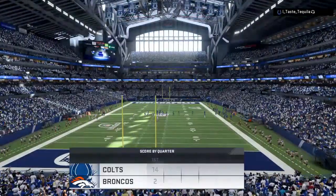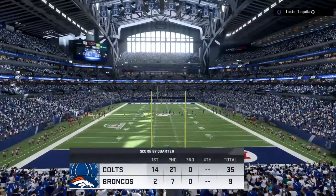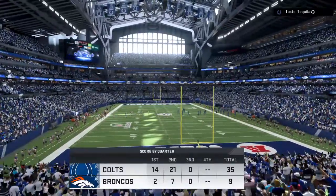1 quarter remains for the right to advance to the AFC title game. And that'll do it for the end of the 2nd quarter. This is the NFL, and it's on EA Sports.